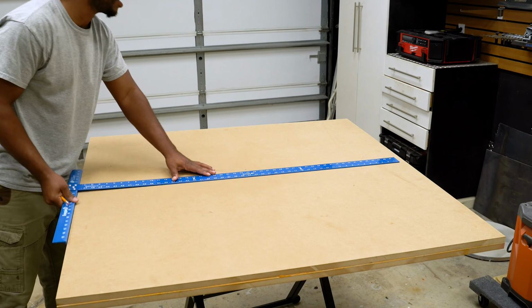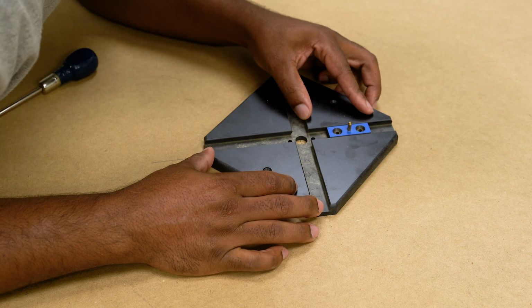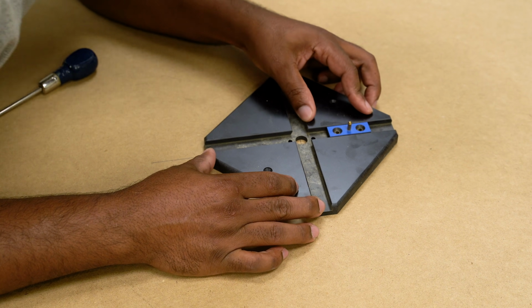The table I'm making is a circle, and the first approach to this is finding the very center, and I'll do that by drawing out a line from two sides, and wherever the line crosses, this should be the center. Now I'll line up the circle jig with the marking that I have.